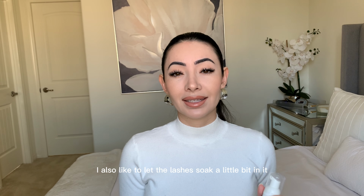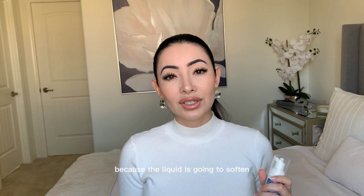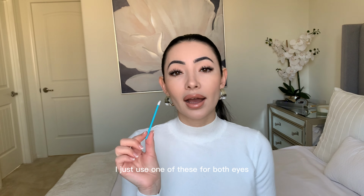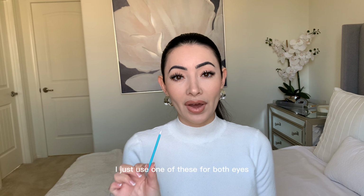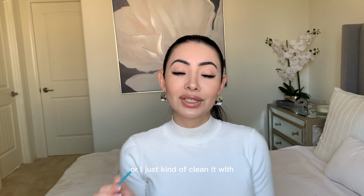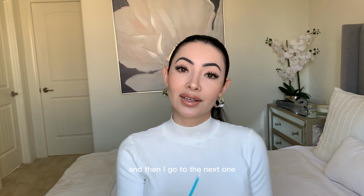I also like to let the lashes soak a little bit in it because the liquid is going to soften any debris that you have there and make it easier to wipe away. I just use one of these for both eyes. I do one and then you can either rinse it with a little bit of water or I just kind of clean it with a piece of clean toilet paper and then I go to the next one.